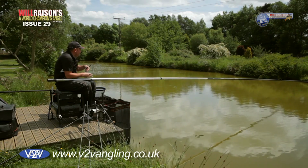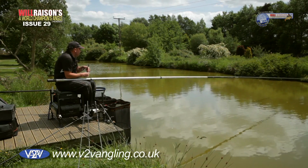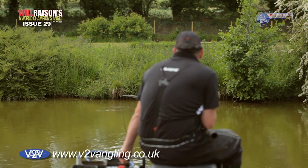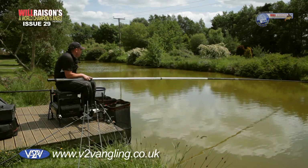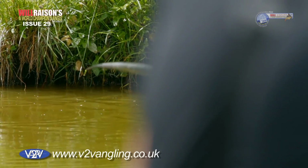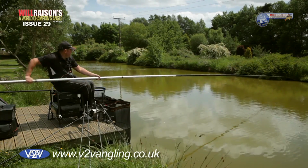But there really is a lot of fish over there, and just by loose feeding 6mm pellets and shallowing up, I've definitely started to catch carp more frequently and not having so much trouble with little fish. There's another carp there now.